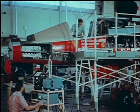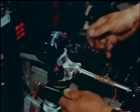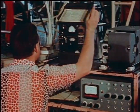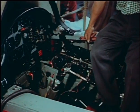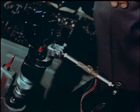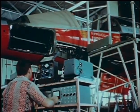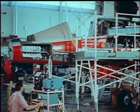Cockpit controls were next in the proof loading procedure. The maximum pilot forces required for control system design were used to check the stick and rudder. A force recorder monitored all loads, and a specially designed hydraulic rig pulled the stick and depressed the rudder pedals. Maximum pilot effort was exerted in forward and aft, as well as lateral stick movements.